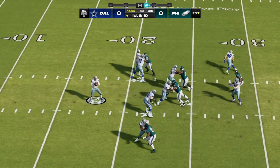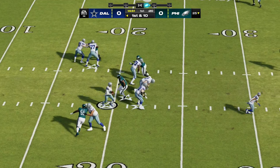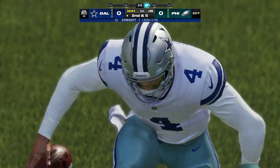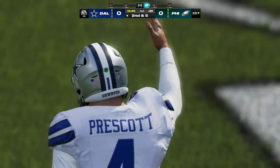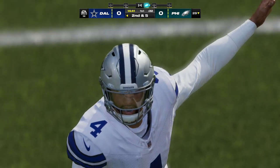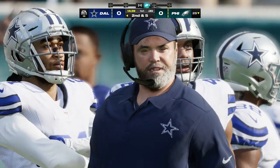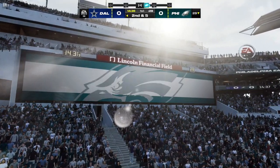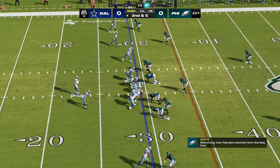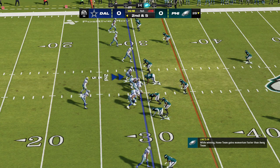On play action, Prescott. And he'll take this beyond the line of scrimmage as he slides to a hole. 5 yards on the game's first play, second down. I certainly like what he did right there because he smartly wanted to avoid forcing anything downfield because nothing appeared to be open. Nice harmless slide there to avoid the big hit, and he gets a small gain on the play.